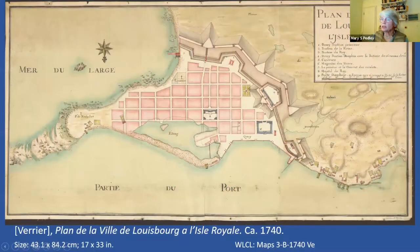And Verrier, as an engineer, also drew more detailed plans of what he expected the fortifications to look like. And here you have just the fortified city. This is oriented south is at the top. So our compass tells us that north is at the bottom. This, where it says the Partie du Port, was more or less that viewpoint we saw when we were looking at the outline of the city. And this is probably one of the finest engineering plans we have in our collection for really using the colors that an engineer would use.